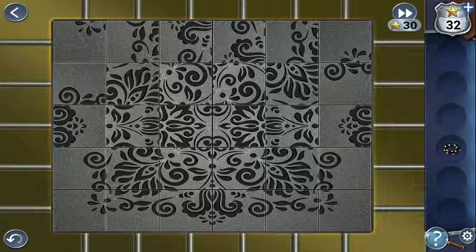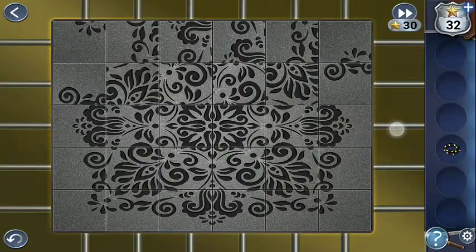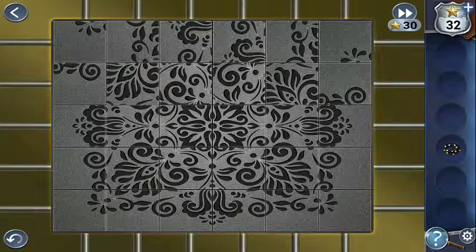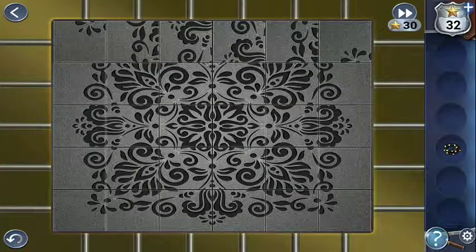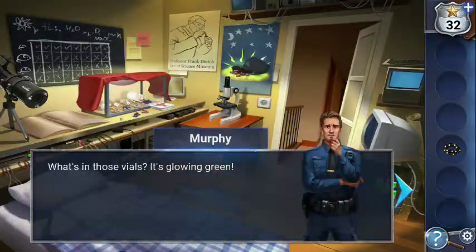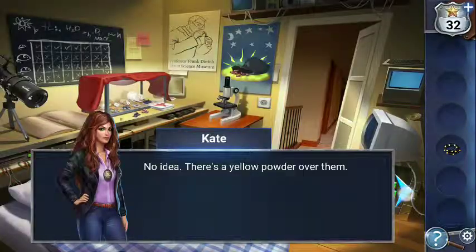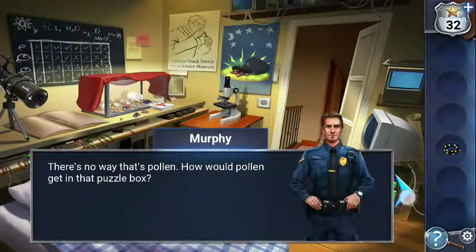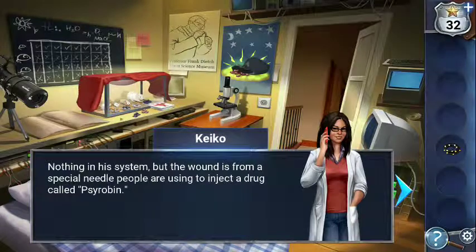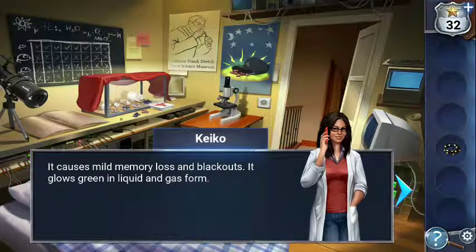I think the last two rows are fine. Third row is also fine. Fourth row is also fine. Only the top row is missing. Correct, it's done. Okay, Kiko has found something here.